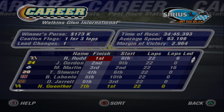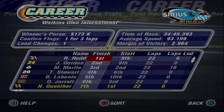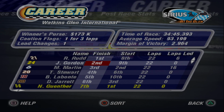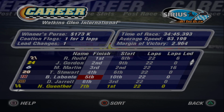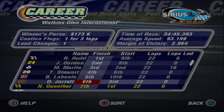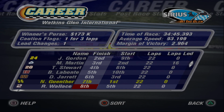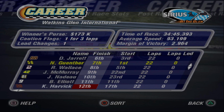Rudd now gets, I think at this point, win number 100 for Wood Brothers. It's either that or 101. He's done something that basically nobody at Wood Brothers is ever going to do, and I don't see Harrison Burton doing it anytime soon. Anyway, top 10 is Rudd for his 3rd win of the season, Jeff Gordon 2nd, Mark Martin 3rd, Stewart 4th, Labonte 5th, Jarrett 6th, ourselves in 7th, Rusty Wallace 8th, Jamie McMurray 9th, and Jerry Nadeau 10th. Well, that's pretty good, Nadeau being in the top 10.